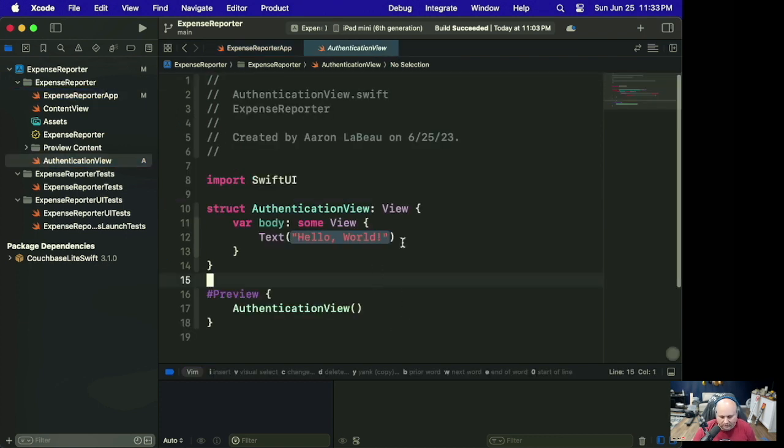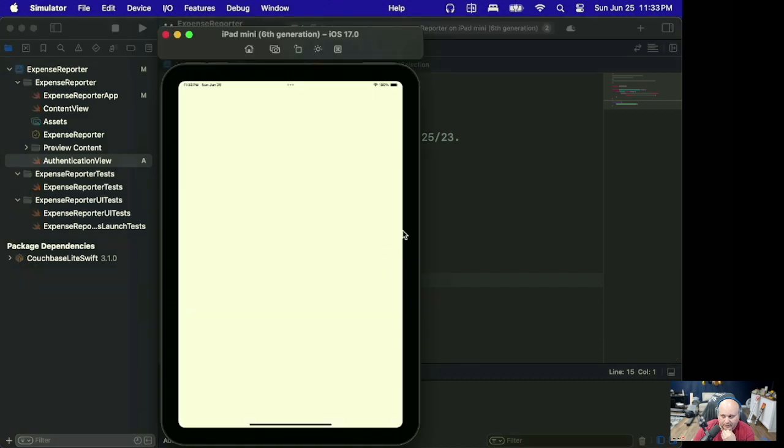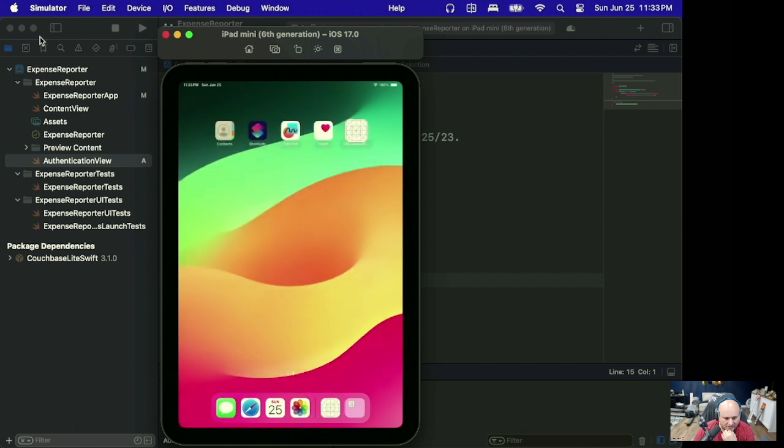So authentication view, we have a hello world. Let's just go ahead and compile this real quick and make sure this works. Build successful. That's always a good sign, right? Let's see what happens on the iPad mini and see if it works. I also want to get 3-pane content working, which can be sometimes painful. Let's see here. So I got hello world. So that's perfect. That worked.